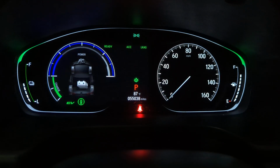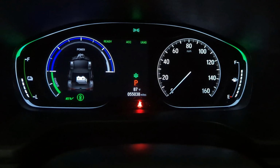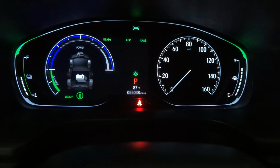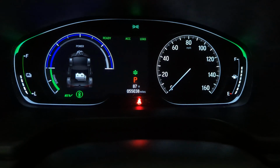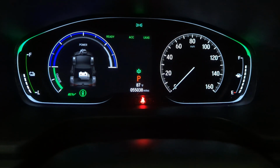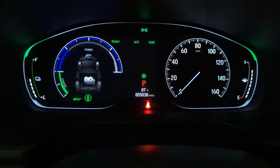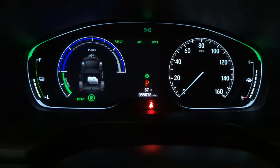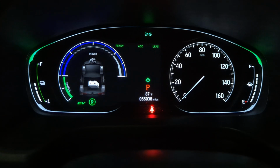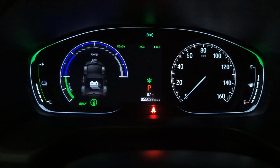So take a look if you're out looking for a vehicle, or if you're thinking about going hybrid. This is definitely a good choice. You don't have to go with the Prius hatchback look or the Ioniq hatchback look. I looked at that as well. Great vehicle, great for the price, great for the gas mileage. And if you're looking for a bridge car like I was, this is a good choice for you.